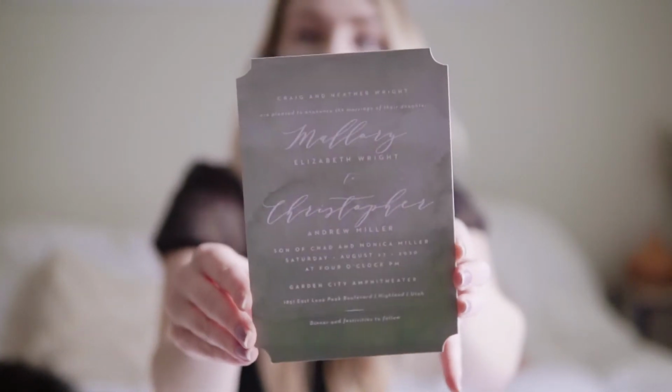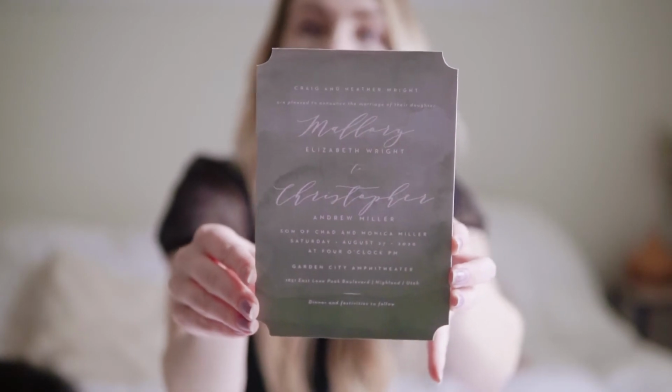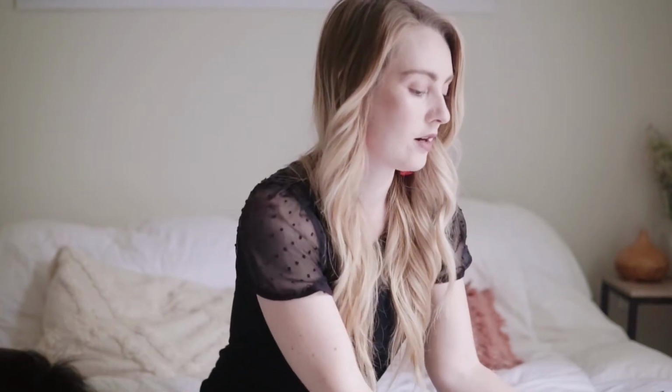I don't know if you can see the calligraphy on there. I probably would choose maybe a different color combo. I was kind of curious how that would look, but I really do like that watercolor in the background. It looks like it's actually watercolor. It's really nice. All right, I wanted to see some more of their options for foil. They also have a lot of foil options, which is pretty common amongst most wedding stationery places.